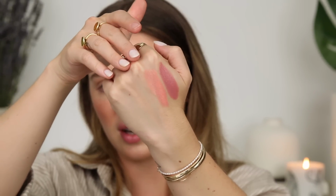This one is in the shade Minette, which I actually swatched before, and it's really pretty. It reminds me of a more peachy NARS Orgasm. That's the kind of feel that I get from it. It does seem to have more chunky glitter in it, and it's not a color that I would typically go for.